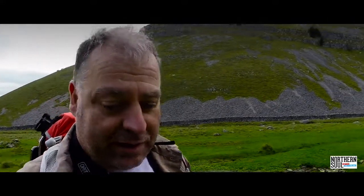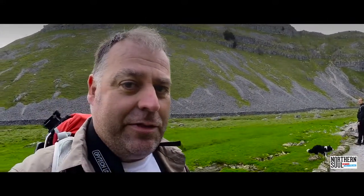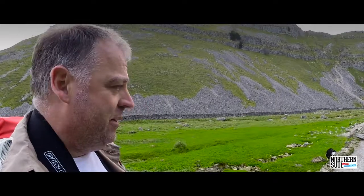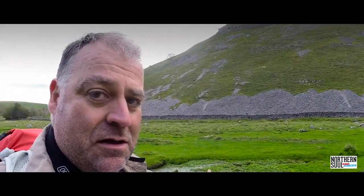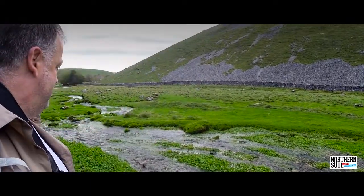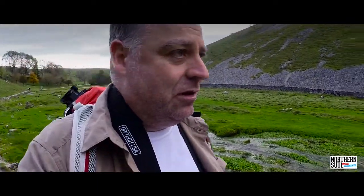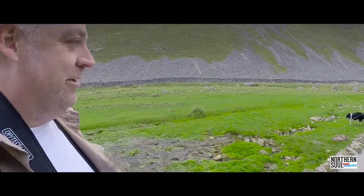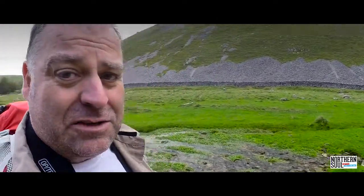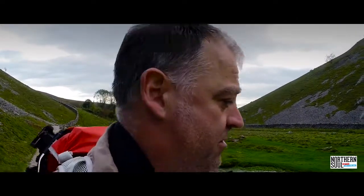But yeah, it's an interesting piece of geology. We're still just walking alongside Gordale Beck, and one of the things about limestone country up here is you get streams like this, which appear to be quite substantial, just appear from nowhere out of the ground, and that's because of the porosity of the limestone and the amount of water that's contained within.